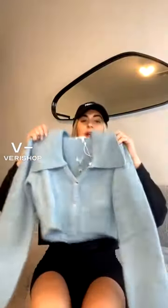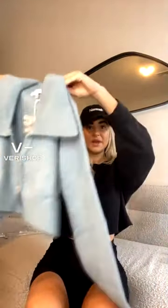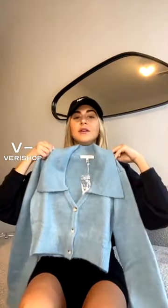Okay, so the sweater comes in a few different colors as well. I felt like this blue was perfect for summertime. It's so cute. Sweaters are also such a key, I feel, to the off-duty model look because it's something else that you can dress up or dress down.